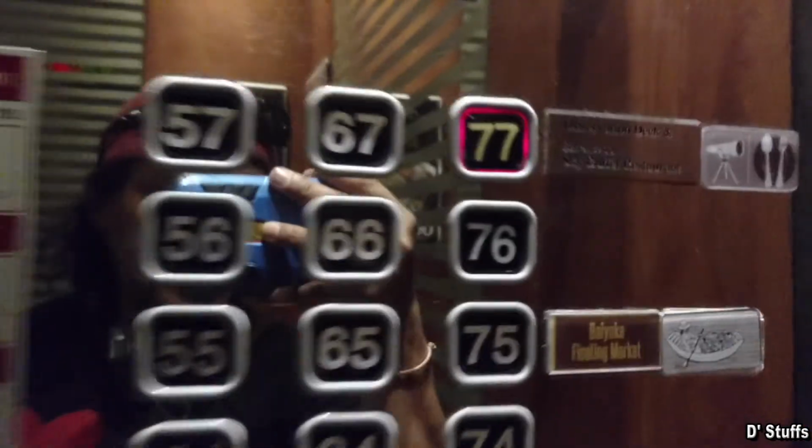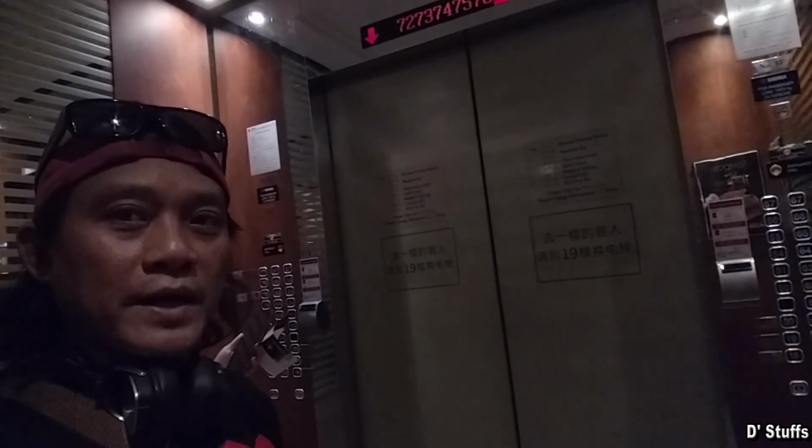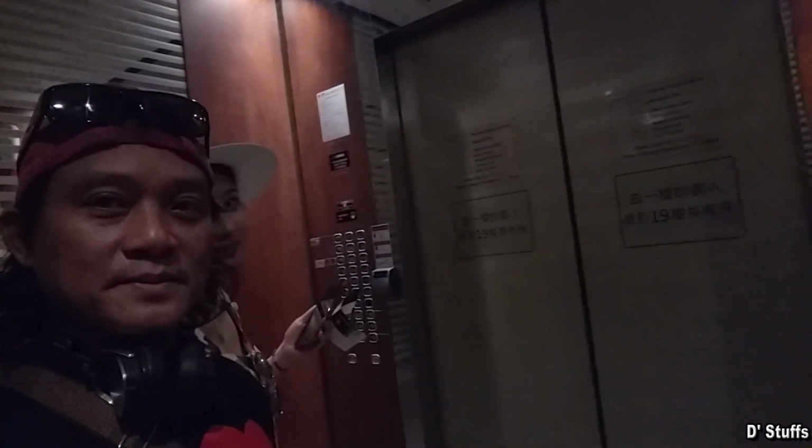Going to the 81st floor or the 85th floor? We're going to the 77th floor for the Baiyoke buffet, and I can feel the pressure in my ear right now. Then, open sesame. There it is.